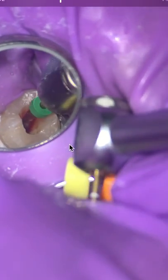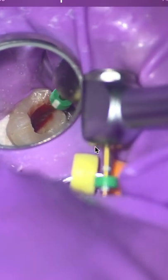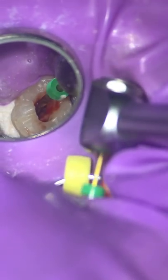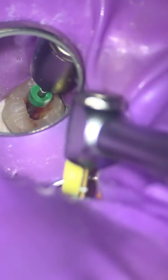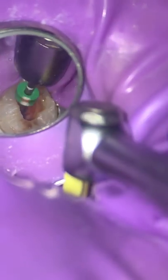You can see all that hemorrhage is still hemorrhaging. I'm opening this up, and what I'm doing here is something I learned when I got my own root canal: just scrub the walls. Scrub the walls to break down any of that vital tissue. I'll do that in all canals to break down the biofilm. There's not so much biofilm in this situation, but there's vital tissue. We want to break that down.